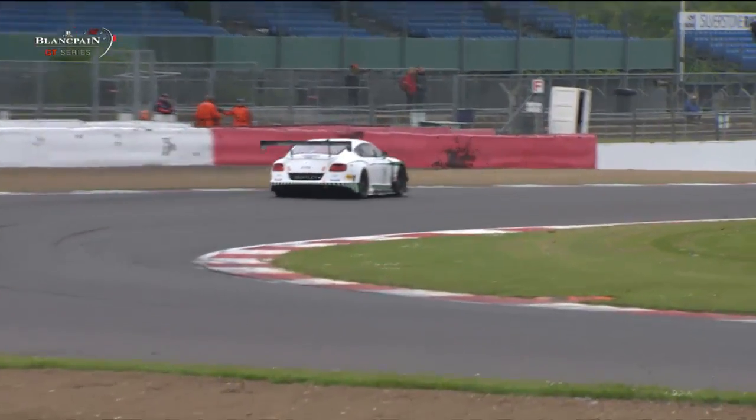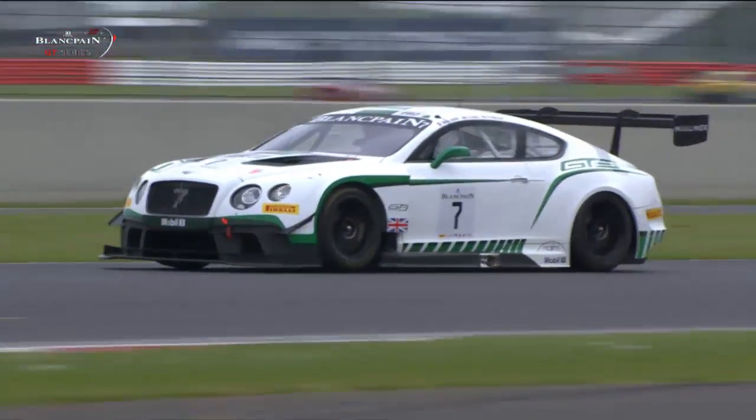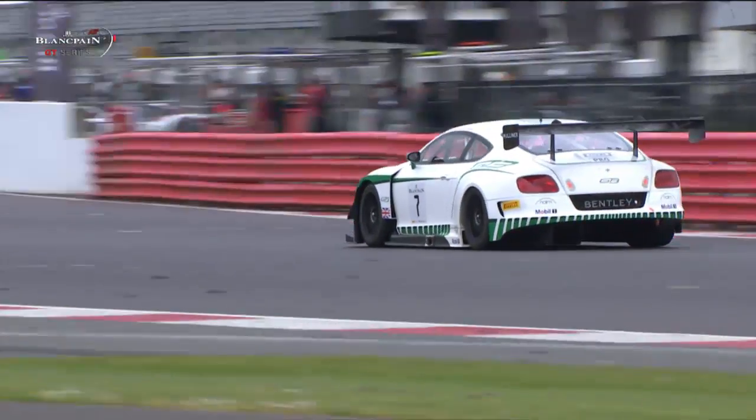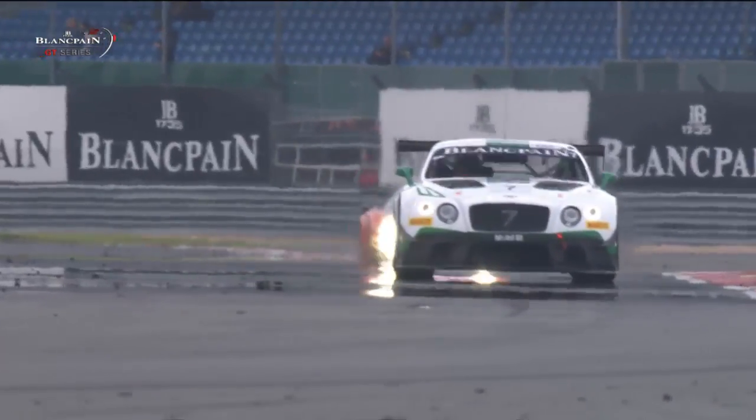You're looking at Andy Merrick finishing his lap, a man from just outside Chester in the northwest of England. His dad used to be a very rapid club racer and came back a few years ago in historic racing with a nice fleet of cars, Peter Merrick.